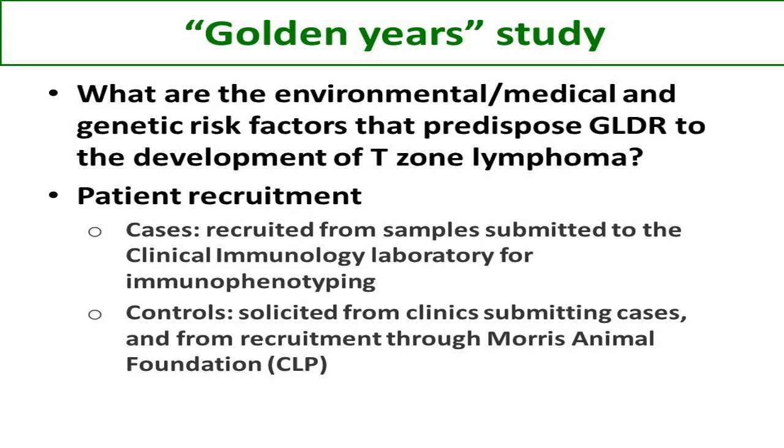So we got cases from, again, the samples that came into the lab. The controls we solicited from the same clinics that sent in cases. So we'd call the vet and say, you sent us a case. Can you get us a healthy golden? Okay, not the easiest thing to do when you're looking at 10-year-old goldens. But that was a slow process. And so then we reached out to Morris.